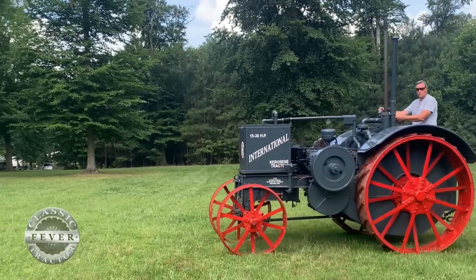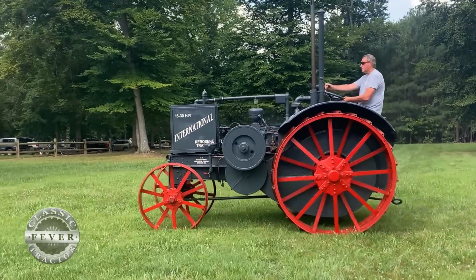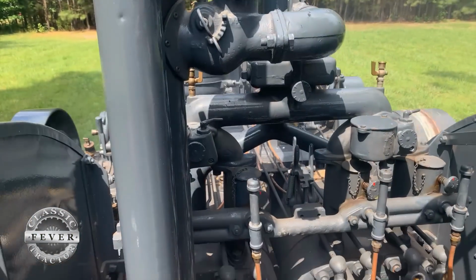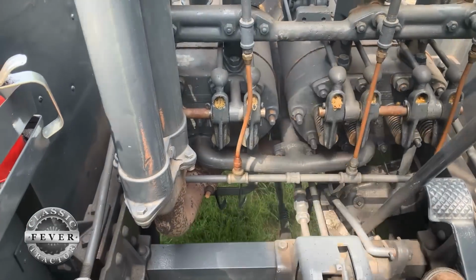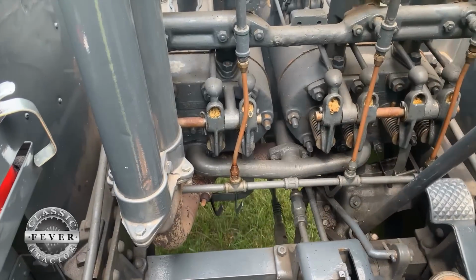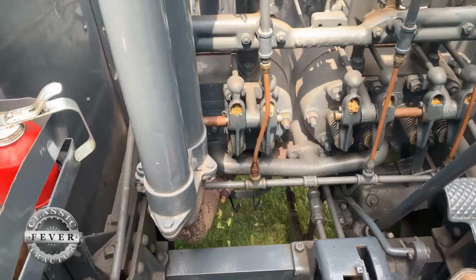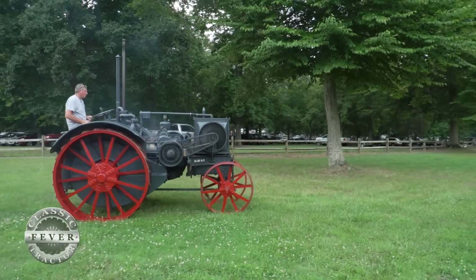What do you like about driving the Titan 1530? It's just the noise. They were nicknamed the Flaming Four. And if you hear it, it sounds like it's popping and cracking. It's really got 4 gas carburetors. It's got a carburetor for each cylinder. It was very unusual.